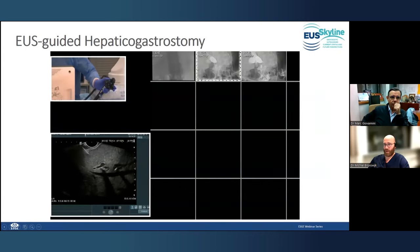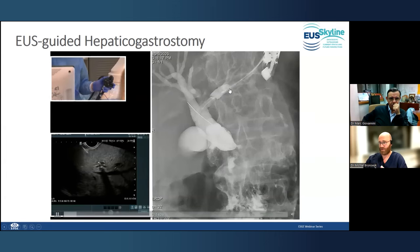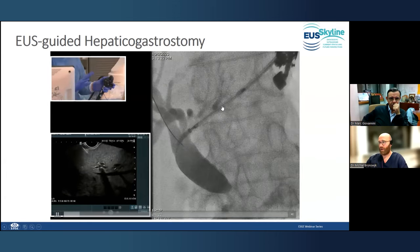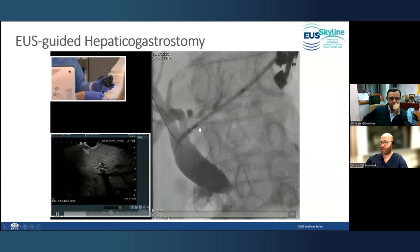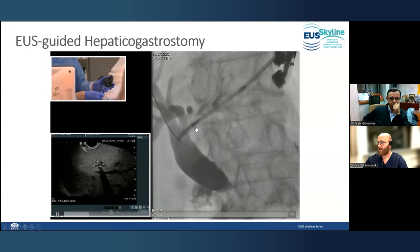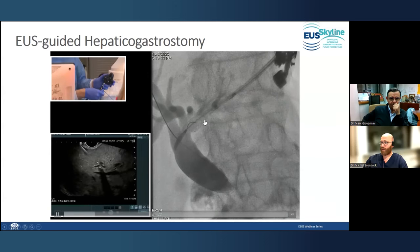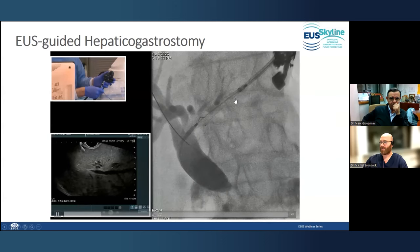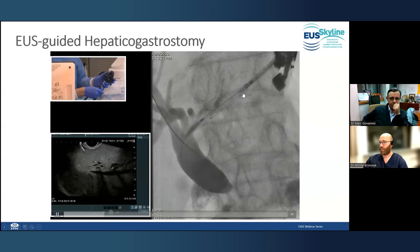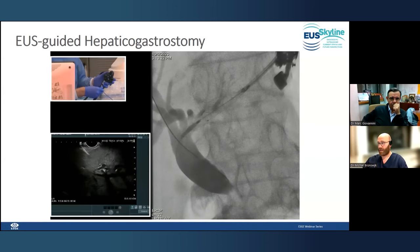So when we place a hepaticogastrostomy, and this is for malignant disease, we like to store a reference image just to know where our transition area is from the bile duct to the liver parenchyma. And after we inserted our partially covered stent here, I think in this case it's a Duobore, we start deploying the stent. We ask the nurse to stop for a second and then readjust so that it will coincide with that transition area of the liver parenchyma, and then continue our deployment. And I'll allude to this later on as well.